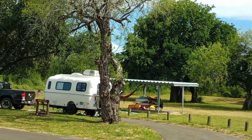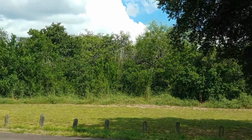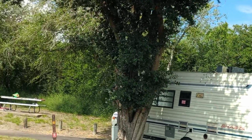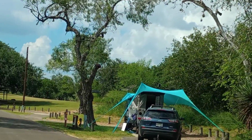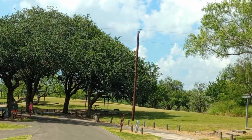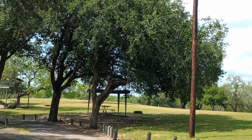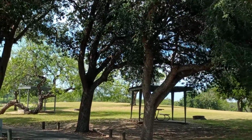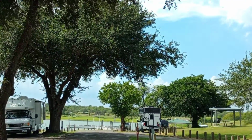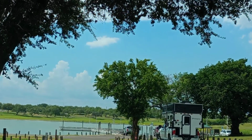Looks like number 10 don't have much shade, pretty open. Got the park host over here, the little casita. Nice little older Class C over here. Number 19 looks like a real nice site. Some of these look like it's mostly for smaller rigs. Don't look like you'd get a real big rig up in here.